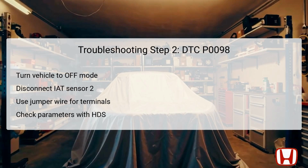In the second troubleshooting step, ensure the vehicle is turned to the off-lock mode to safely disconnect components. Disconnect the IAT sensor 2 using the 2P connector to isolate the sensor from the system for further testing. Using a jumper wire, connect terminals A and B of the IAT sensor 2's connector to create a direct connection, bypassing the sensor. Then, turn the vehicle to the on mode once more and check the parameters with the HDS system to observe the voltage of IAT sensor 2.